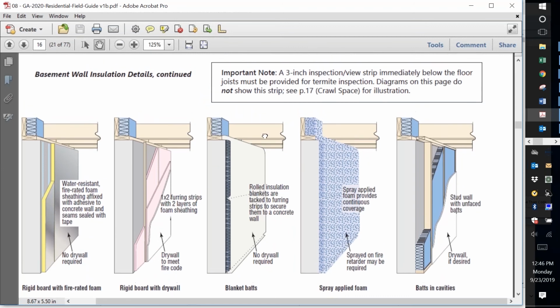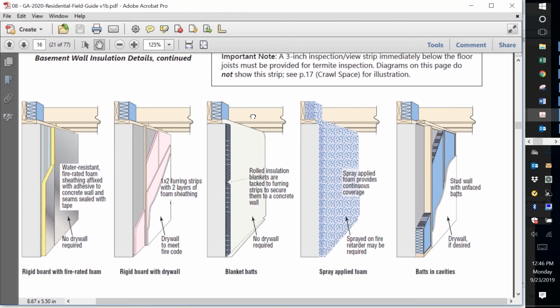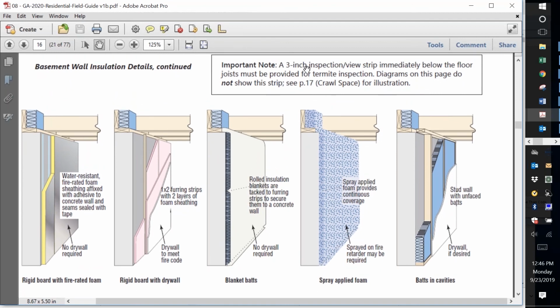Here's a whole bunch of basement wall details. And actually, I think this 3-inch inspection strip is really just for crawl spaces. So it's not necessarily a bad idea for basements, but in basements they're usually looking in the band area. But anyway, you can do different types of insulated board. There's a rock wool based one. There's fiberglass like duct board. There's certain types of foam board that you have to cover with drywall. There's other types of foam board that you can leave exposed.